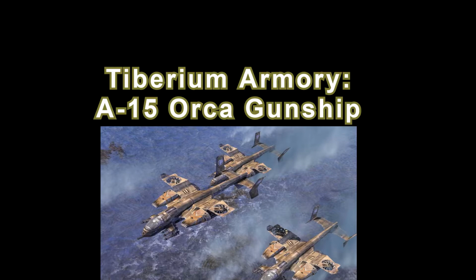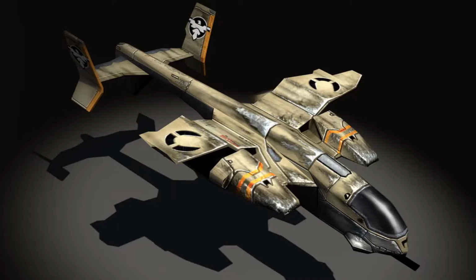This is Game Master Karakin, and today we are going to be looking over the A-15 Orca Gunship, the GDI. The Orca Gunship is an iconic GDI anti-surface VTOL aircraft, part of a line of Orca variants that have served the United Nations Global Defense Initiative with distinction, surpassing helicopter gunships in every capability.